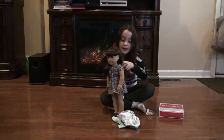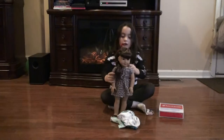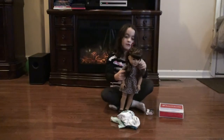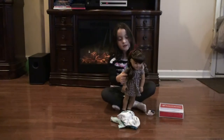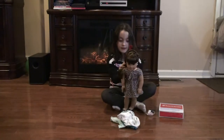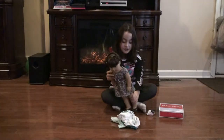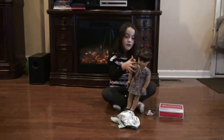I'll show you one that I have. It's like be brave, kind, and I forgot whatever the other one. Confident. Okay, check it out. It looks beautiful like that, but I like it more like that. And she also has a party dress. But just to let you know, it doesn't come with these clothes.